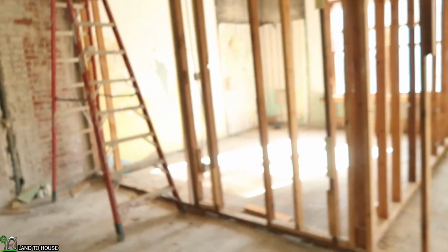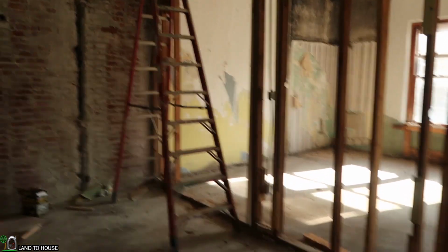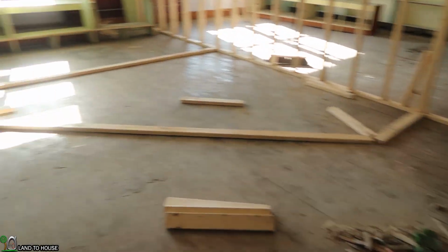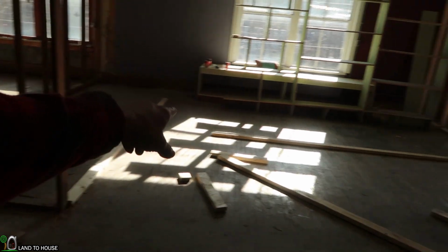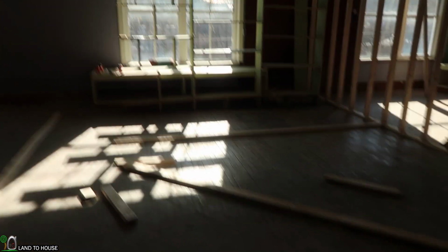Found out it's really hard to film and work at the same time, but I'm currently putting in a larger door frame over here, and we've got a sound booth that's going to be back in this corner. So doorway will be over there. Have kind of an office space and storage back there.